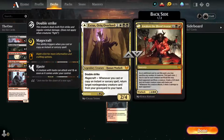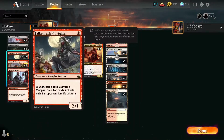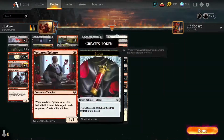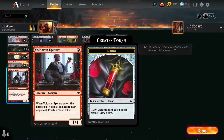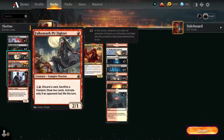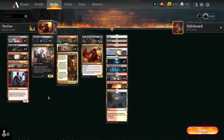But also if you have maybe your Exodus on the board, you can easily just take one of each of the one-drops, go in the face, provide some damage. Epicure makes damage when he comes in and creates a Blood token. Falcon Pit Fighter is a 2/1, so this is a really good one, and also Charger is just great as a one-drop.